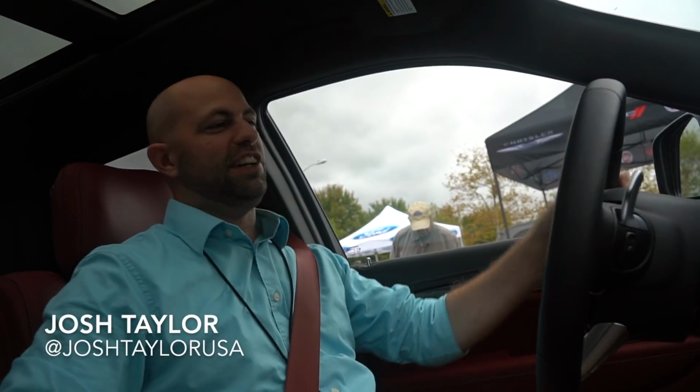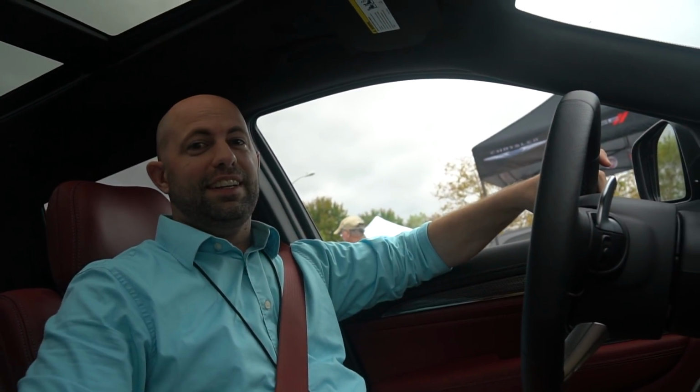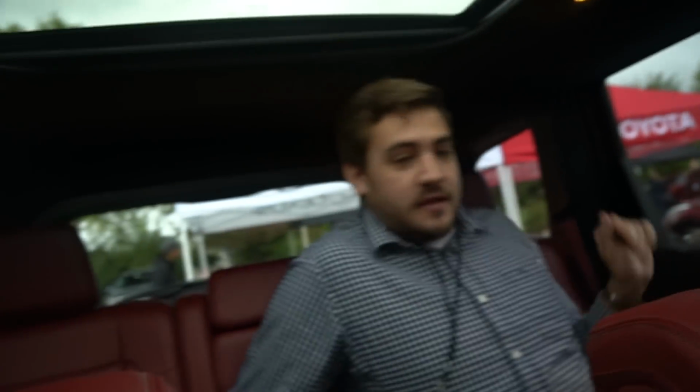Guys, we're inside a Jeep Cherokee Trackhawk, and if you're not familiar with it, it's got a supercharged V8 packing, what, 707 horsepower? Is it the same 6.2 liter V8? I believe it's 707, just like the Hellcats. Okay, well, the difference here is it's got all-wheel drive and can easily sit 5. I gotta test this one out.